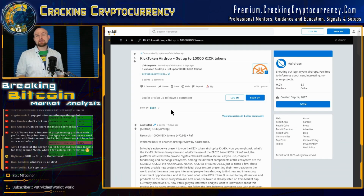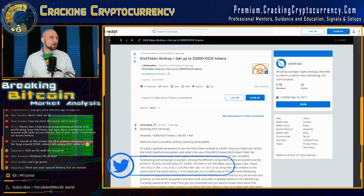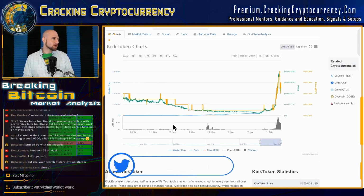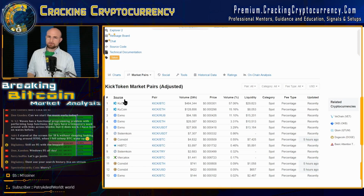But anyways, I found this flashy website about how some lucky Ethereum holders will get a token drop. And I'm like, yeah, okay, sure. What market does this thing trade on? So, back to CoinMarketCap. Market pairs by adjusted volume. KuCoin. Okay, I got one of those. Wait. I haven't logged into KuCoin in ages.